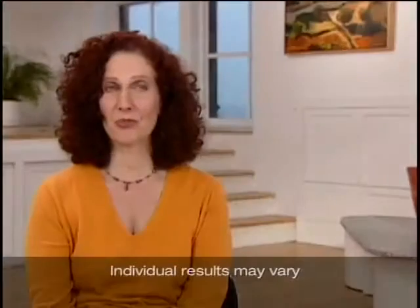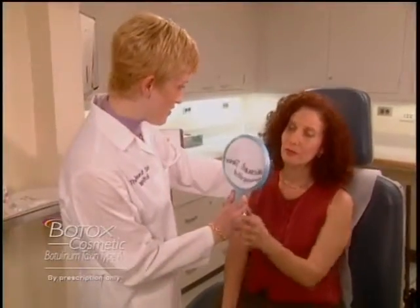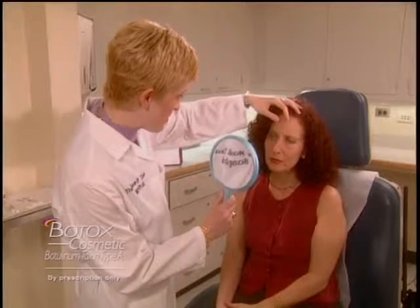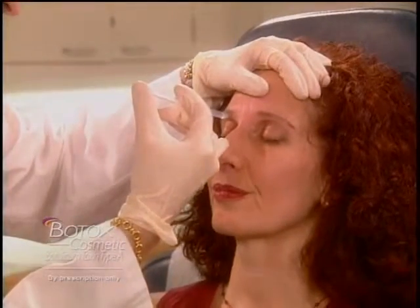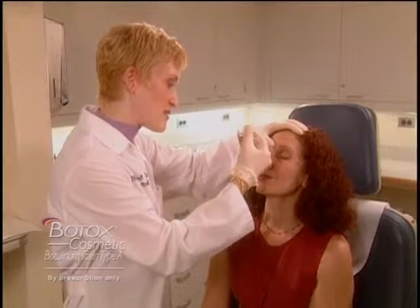I love the results. Results have been terrific. I think the frown lines look much less noticeable. This simple, non-surgical procedure consists of a few tiny injections and can be performed right in your doctor's office. No anesthetic is required. The first thing your doctor will determine are the places that need to be treated. Prior to being injected, these areas may be numbed with a cold pack or anesthetic. These are the sites where you can expect to be injected with Botox Cosmetic. Using a very fine needle, a tiny injection will be made into each site.